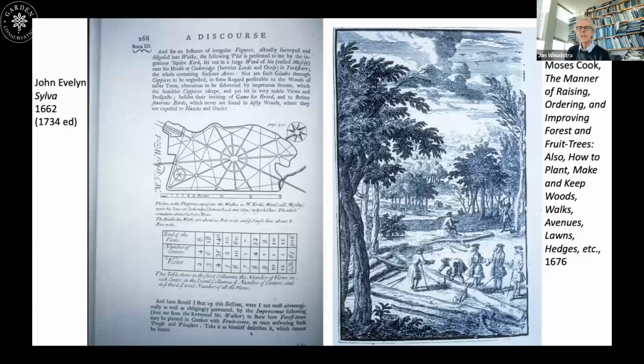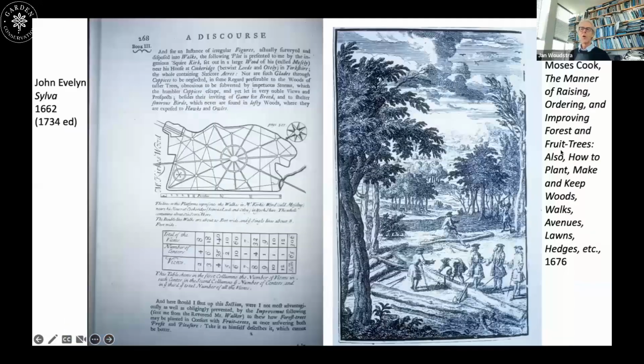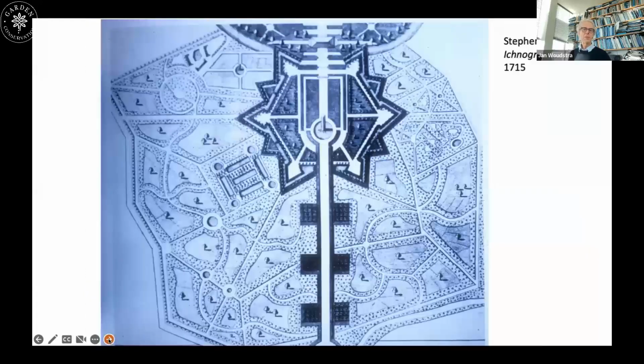And on the right-hand side was Moses Cook. Moses Cook was a gardener, and he helped to promote this in his book, The Manner of Raising, Ordering and Improving Forest Trees and Forest and Fruit Trees. So this was a common type which was extended over time to something called forest gardening by Stephen Switzer.